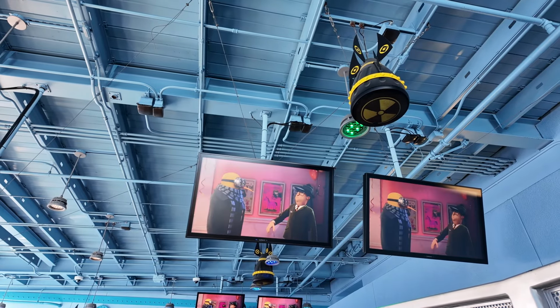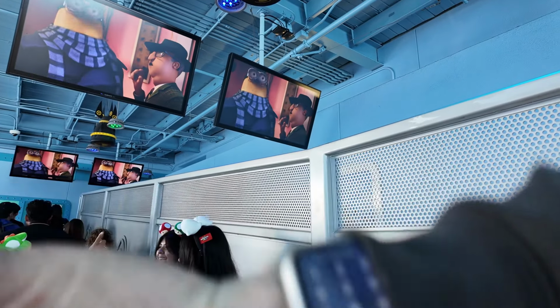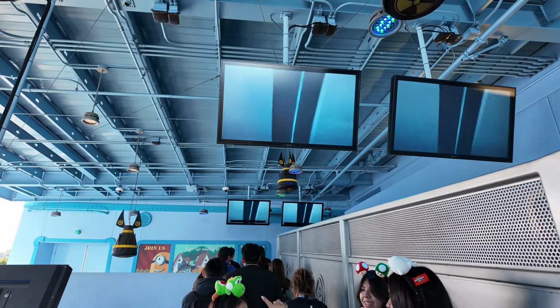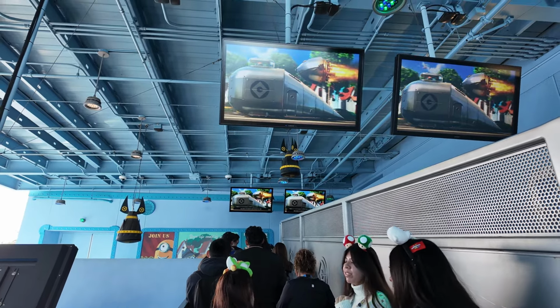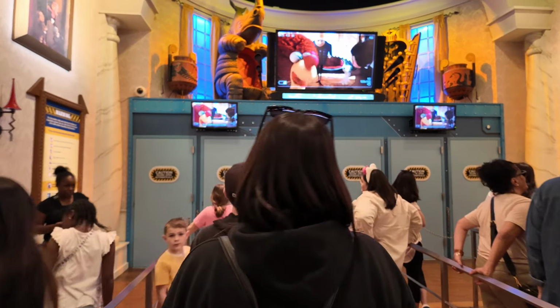So it said this was a 20 minute wait, but we're already at the front. I'm gonna gauge this. It's 10:50 and we just jumped in line. So let's see if it takes us to 11:10. I don't know if that counts the pre-show or not, but we're gonna find out. I always count the pre-show as part of the ride. Row number 5, good row.